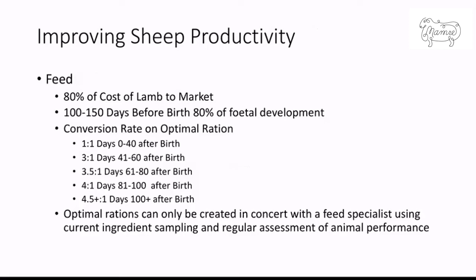So once you've got your selected flock, your ewe and ram flock, and your program for ongoing culling and replacement selection, the next thing to focus on is feeding. And as I mentioned, in our experience, 80% of the operating cost of bringing a lamb to market is the feed. So you clearly need to focus on utilizing that feed most efficiently.